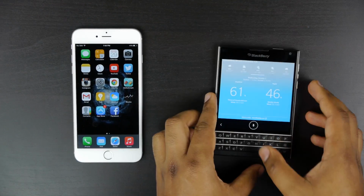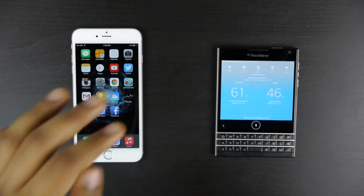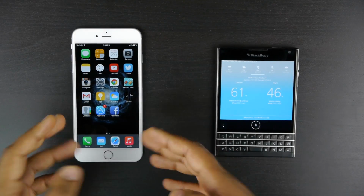You have your SIM card slot over there as well. But in order to get different sizes on the iPhone, you're obviously going to have to select whether you want the 16 gig, the 64 gig, or the 128 gigabyte model.